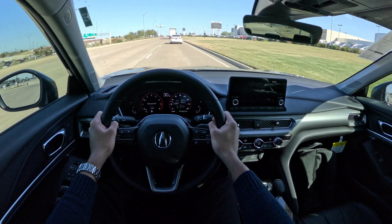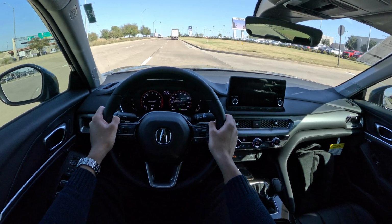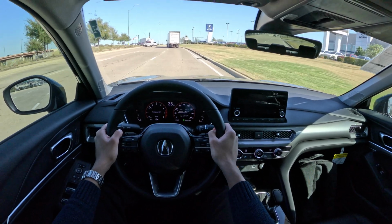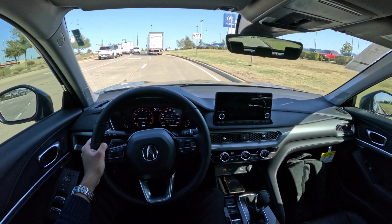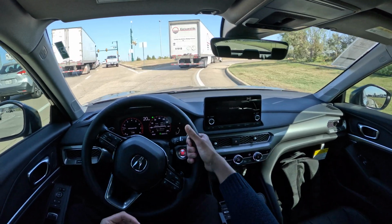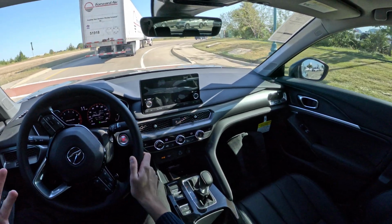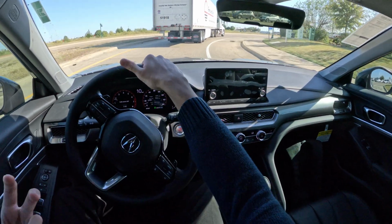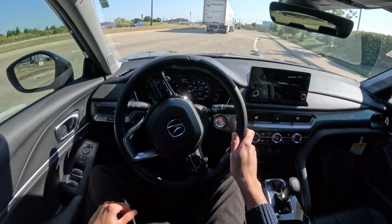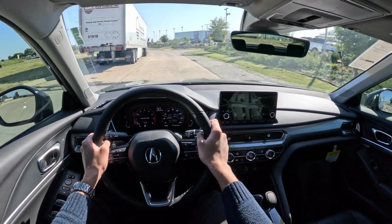The A-Spec, which is the trim above this, is basically the base model. It just looks like an A-Spec Tech, but it's a base model. There's really no differences other than color choices. The interior is pretty much the same, except because you still have the leatherette, you get the suede when you get the A-Spec Tech. So basically, if you want to spend a couple extra grand and get a sportier look to your car, you should get the A-Spec. But if you want all the features, you've got to get the A-Spec Tech in either a CVT or 6-speed manual, or a Type S. But this base model will do the job.